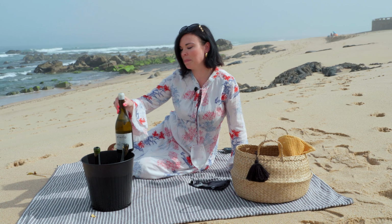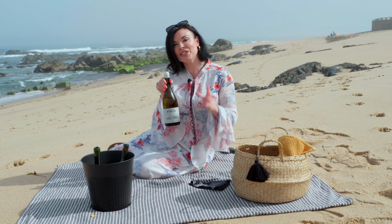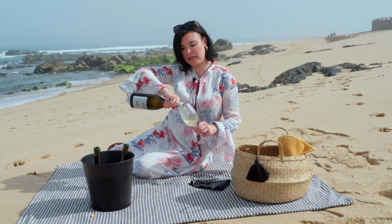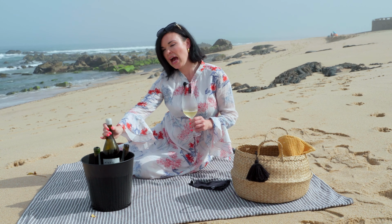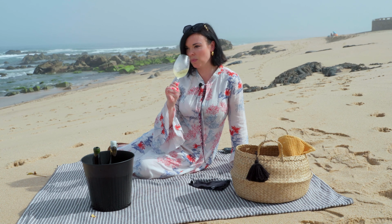So what do we have next? Oh, okay, Quinta de Pinto. This is interesting because this is a blend I know very well. It's actually a blend of international grapes. It's Viognier, Marsanne and Roussanne. So I'm expecting there to be some floral notes here and some pretty great structure. Let's give this a sniff as well.